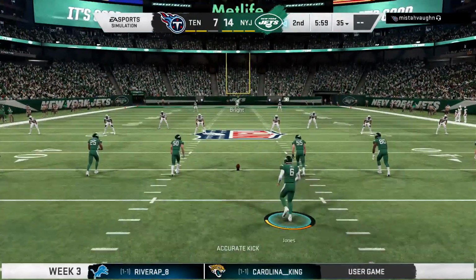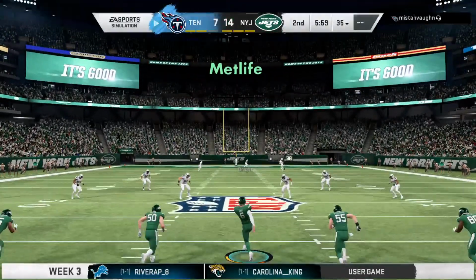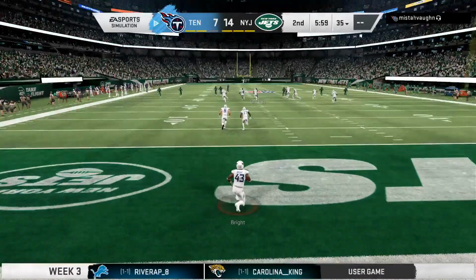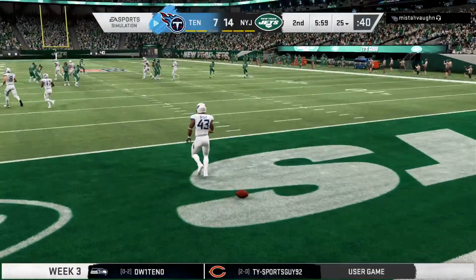Out is the kickoff unit as they run up and send this one away. This is taken about 7 yards deep.